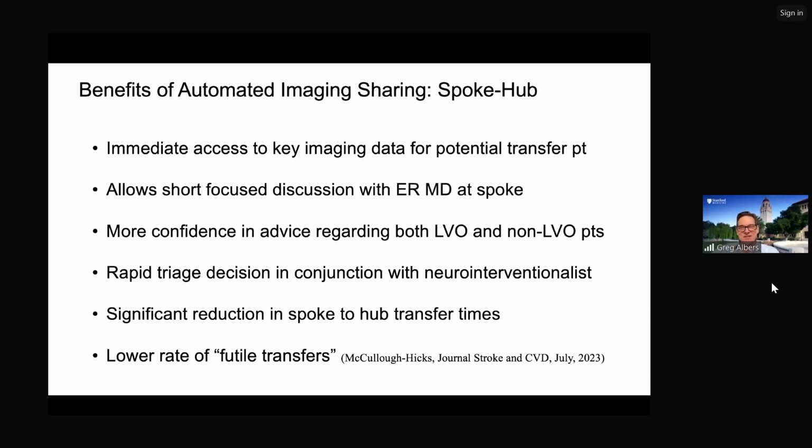And it's a big decision to transfer a patient because it's very expensive. And if it's not a patient where we're going to be able to offer something more at Stanford than they could do at the outside hospital, that's a substantial loss for the patient, for the physicians caring for them locally, and for Stanford, which is very busy, and we want to keep our beds open for patients who can really benefit.